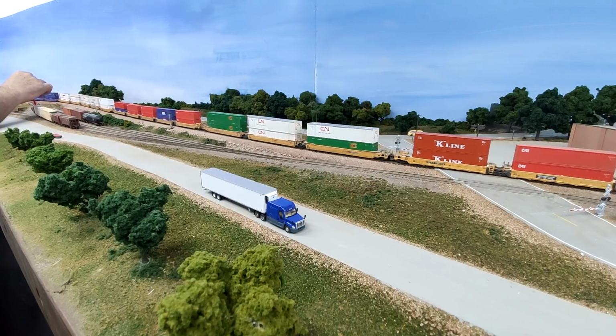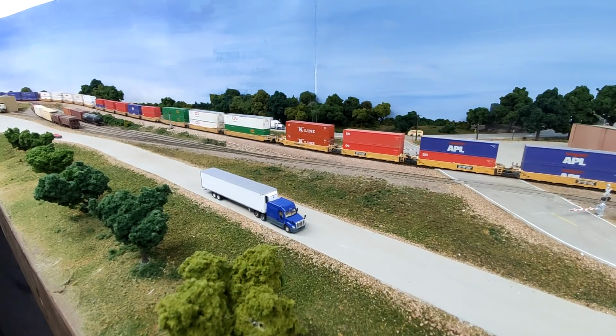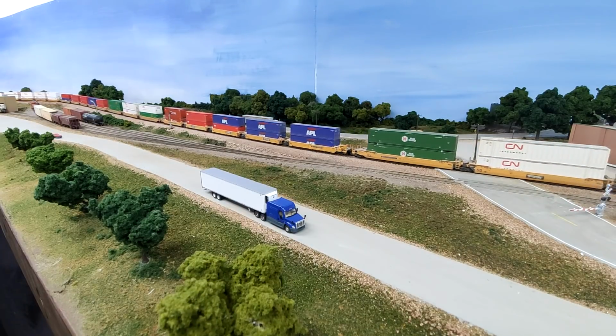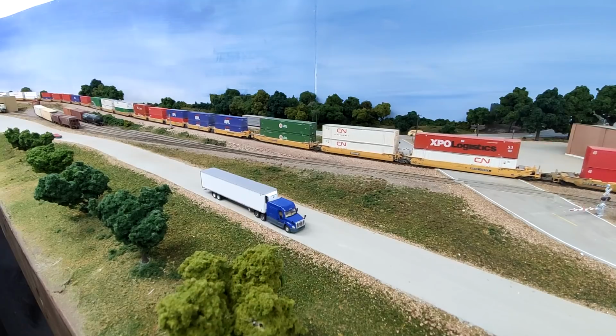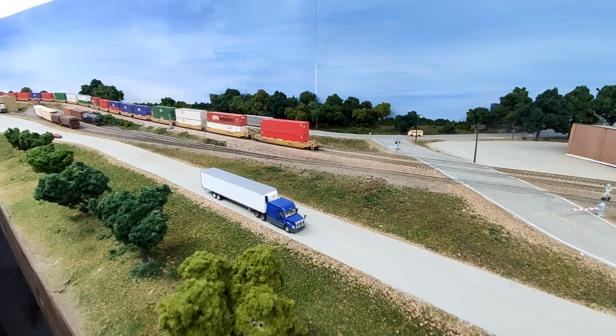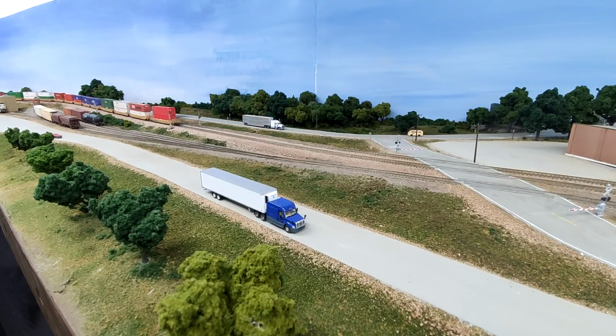All right, you'll be able to see an example of doing a runaround. So we uncoupled from the two reefers and the two cement cars. Have to be careful here. There is room for the locomotive to clear the turnout without hitting the train going through, but for safety's sake, we'll go ahead and wait a little bit until the train goes through. And then we'll clear the turnout and be able to head to the other end.